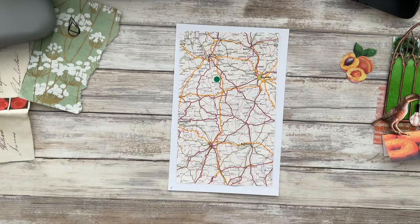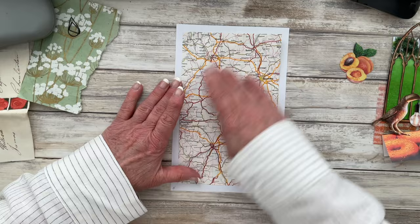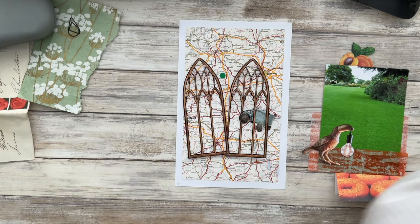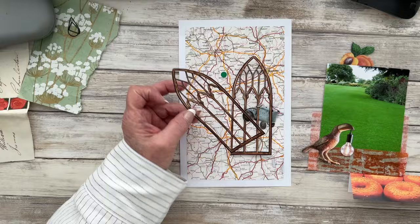So here I am finally gluing down my vintage matte paper to my working cardstock, just giving it a burnish and adjusting it. And then I decide that I don't like the white edges on those window frames. I cut them all out by hand, fussy cut them, so I have white edges, so I'm just using a Faber-Castell big brush pen to get rid of the white edges.